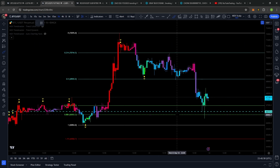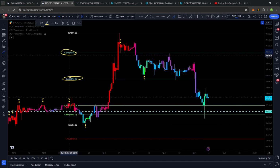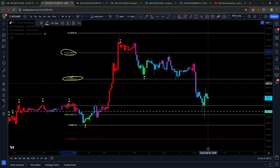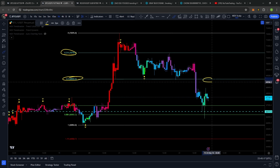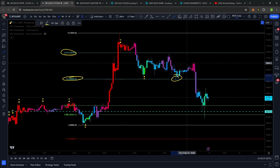When I'm entering based on Fibonacci's like this, I like to take profit at the 0.5 and the 0.214 fibs. The reason for a 0.214, because that probably sounds very random. The 0.5 is obvious. It's the middle of this entire range that I pulled. Quite often, things end up getting some sort of a reaction at the halfway point of a range, just like it did here.